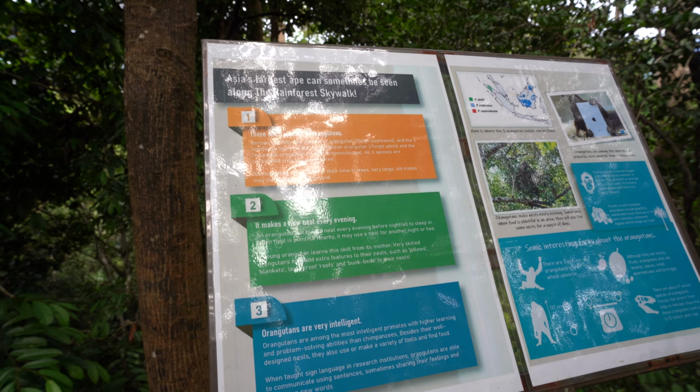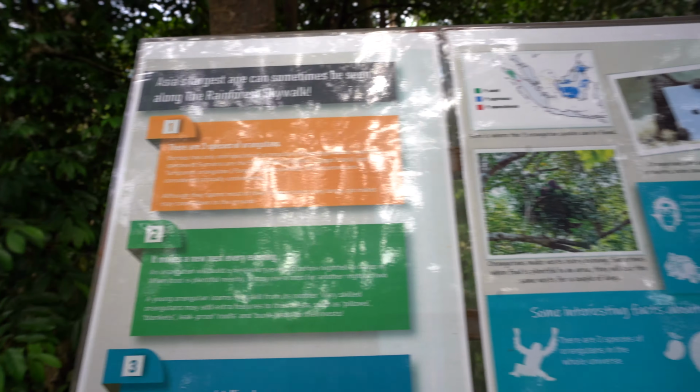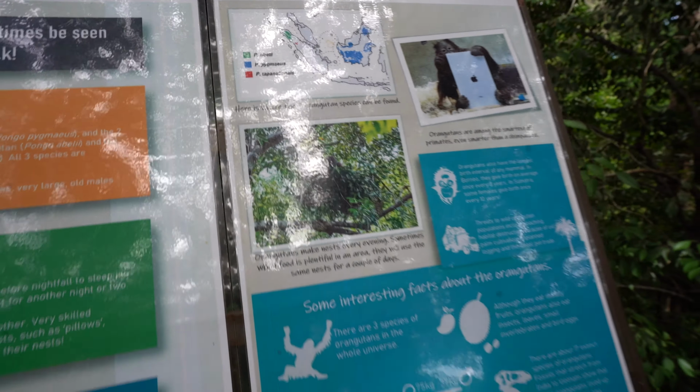There we go, I was not lying. Asia's largest ape can sometimes be seen along the Rainforest Skywalk, aka the Orangutan.